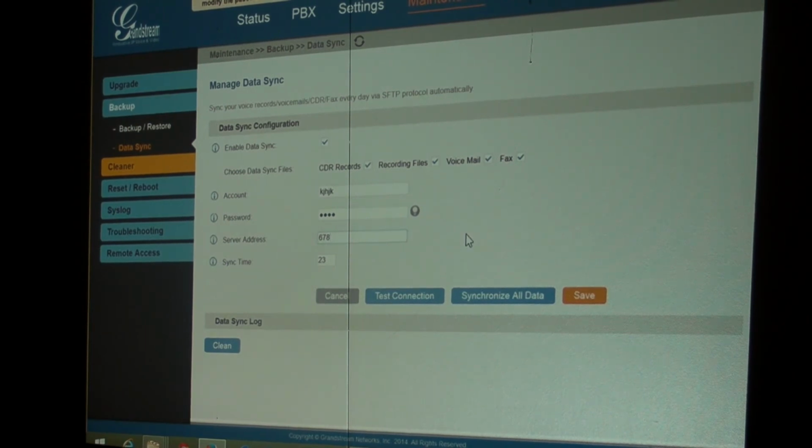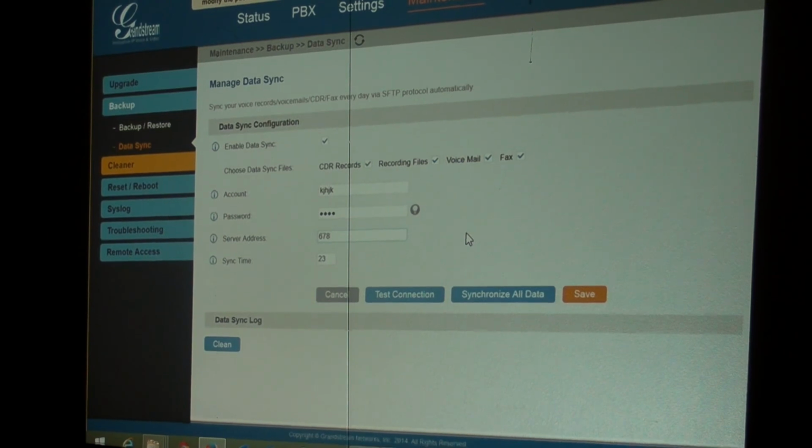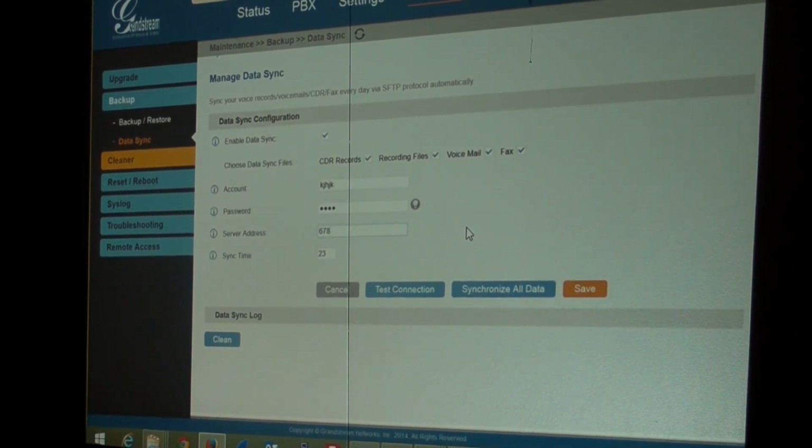To that server remotely or on-site? Could be remotely. It's not doing it to that USB. You do it through the network, so whatever the IP address is, that's where it goes. And then you have a synchronize all data button, so you don't want to wait until 11 p.m. You can just basically click over here. It's going to push everything out there.